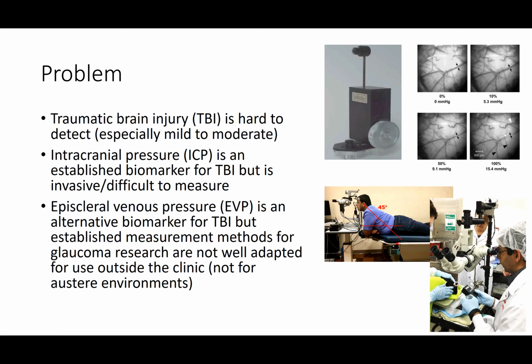to take a surface measurement of a vein on the eye and detect how much pressure it takes to half blanch that vein. We use a special device called an Episcleral Venomanometer, which is typically used in glaucoma research. And based on the coupling between pressures in the venous system of the eye and the cerebrospinal fluid in the brain, we have this relationship that allows us to use EVP as a quantitative biomarker for TBI.